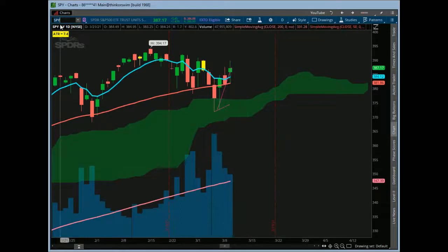In terms of the volume today here on SPY, still a little bit of declining volume. So there's not a lot of conviction in this up move, but we are over the 80 MA. We do have a green candle, and we're holding the 50 days, so that's good. Let's take a look at the S&P futures.